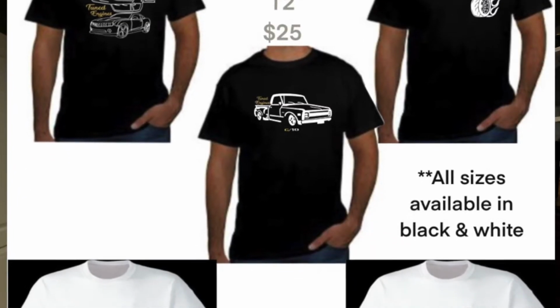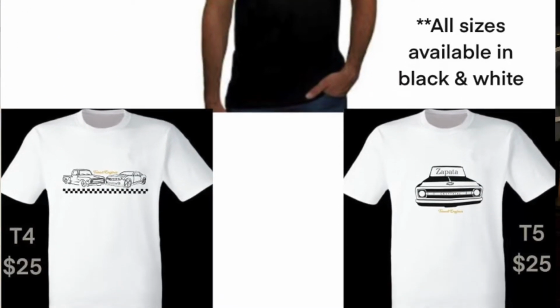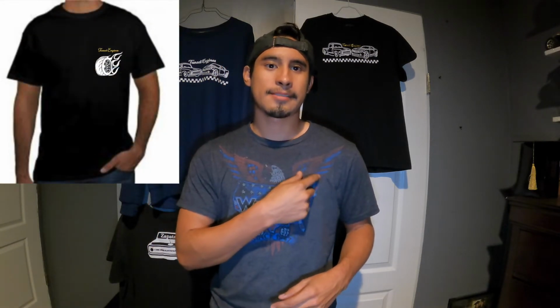Alright guys, you might be asking yourself, how much is this going to cost? Well, let me tell you. All the shirts, either black or white, we're going to be selling for $25 including shipping and handling, and it's any of the designs you want. Any design you want is $25, except for this one right here, the one with the wheel on the side next to your heart, about 2 inches. That's going to be selling for $20.